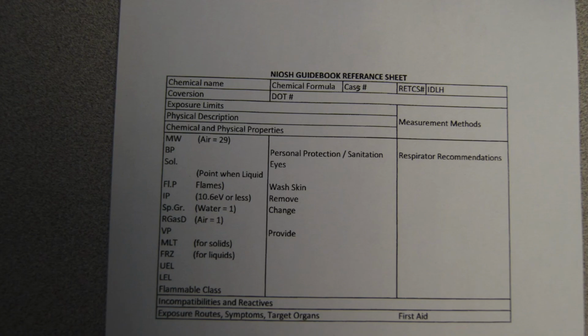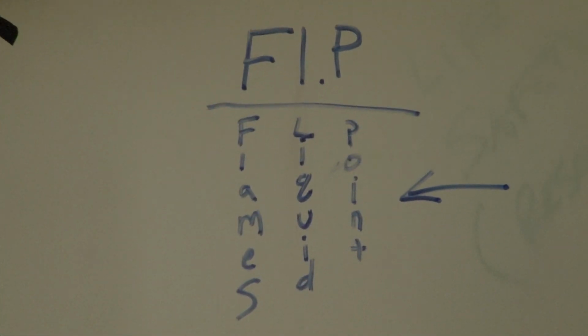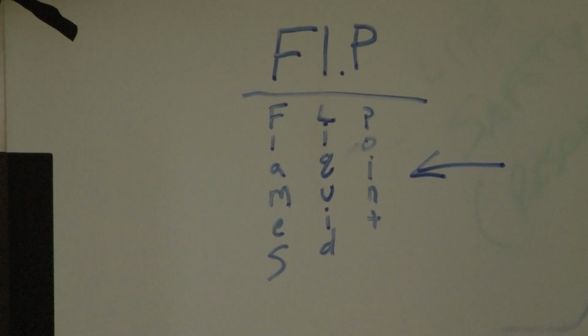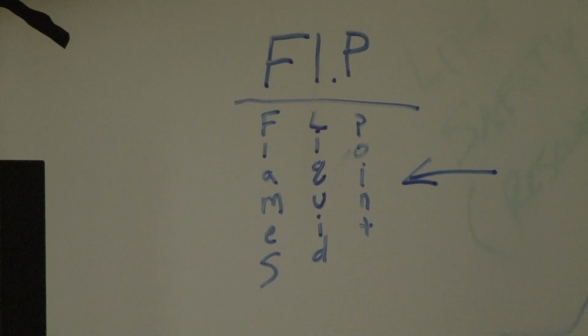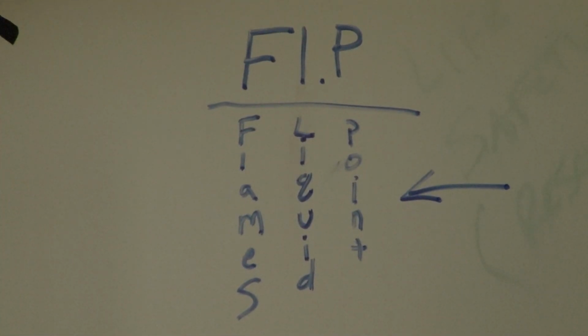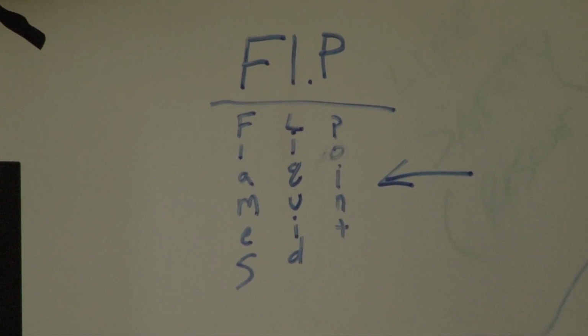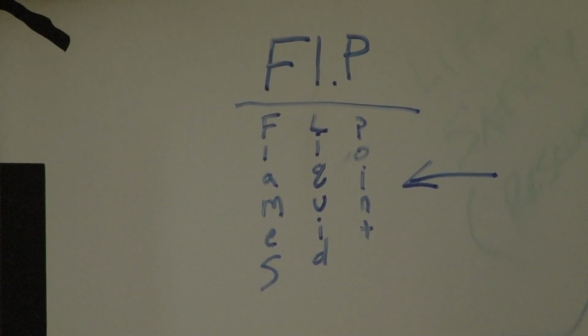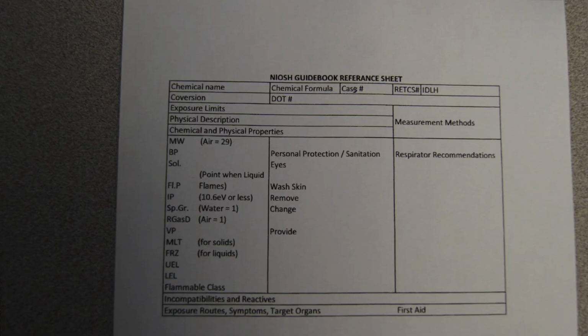The next one is flash point, and that's up here. And the way I remember flash point, if everybody can see it, it's the point at which liquid flames. In other words, it's the point or temperature at which a liquid on the ground produces enough gas above it in order to sustain combustion. Okay, so that's the flash point, the point at which liquid burns or flames. Your ionization potential, that's huge for us because what we can monitor is based on that number there in the ionization potential when it comes to our VOCs.